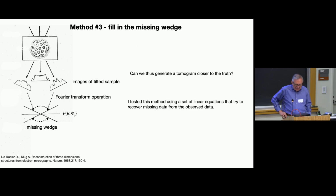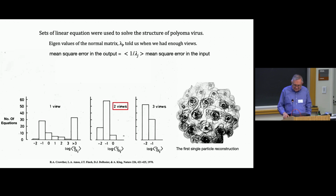But I tested a method using a set of linear equations, actually, to recover the missing data from the observed data. And this was the same technique that Tony Crowther and I, with the help of Linda Amos and John Finch and Aaron Klug, developed by using a set of annuli. And the problem was, to get the first reconstruction, you had too many unknowns and not enough computer space to take a set of linear equations and invert them. But the thing about it is, when you calculate the normal matrix as you're doing it, inverting it, you can get a set of eigenvalues. And the eigenvalues, the inverse average, tells you how the error in the input is propagated into the data.